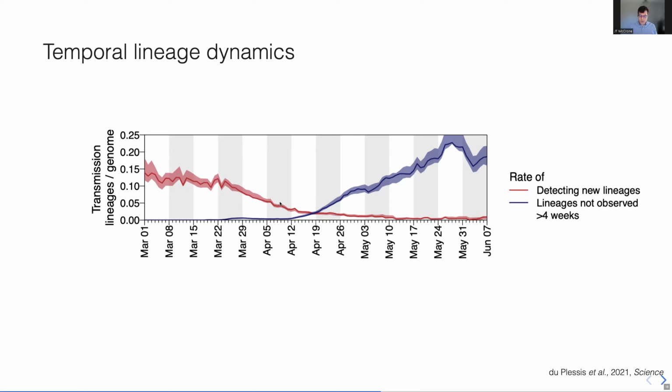The flip side is how often do these transmission chains go extinct? And so that's shown in blue, where we have the rate at which lineages are no longer observed for 4 weeks. As you can see, the lockdown begins in March here, and then we start to see these introductions go extinct. As the cases come down, right, smaller introductions tend to go extinct faster. But eventually, we have a low number of cases, and most of the introductions have gone extinct.